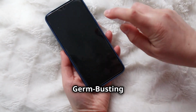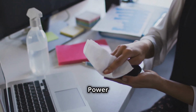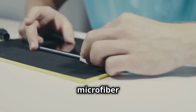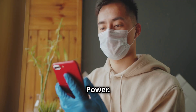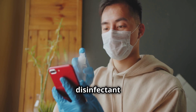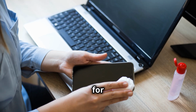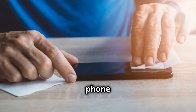Step by step, a germ-busting routine for your phone. Assemble your cleaning supplies. Step 1, power down. Turn off your phone and unplug it. Step 2, wipe it down. Use a microfiber cloth to wipe your phone. Step 3, disinfectant power. Clean with an electronics-safe disinfectant wipe. Step 4, detail work. Use cotton swabs for hard-to-reach spots. Step 5, air dry. Let your phone air dry completely.